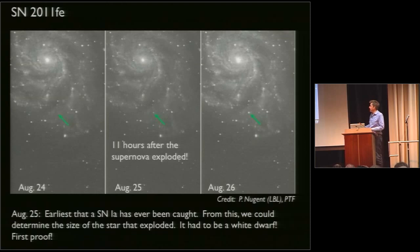Okay, so from this, we could actually determine the size of the star that exploded. I told you that they're white dwarf stars, but that was just our theoretical idea before. We were pretty sure of it, but we weren't completely sure. There wasn't any hard evidence. But by observing it so early, we could actually work backwards and figure out the size of the star that blew up, and it turns out it has to be a white dwarf. It can't be a normal star. So that was very exciting. These results were just published in the journal Nature recently.